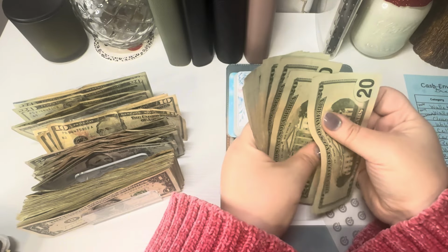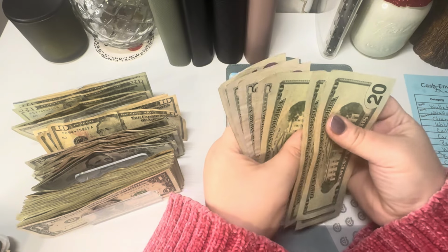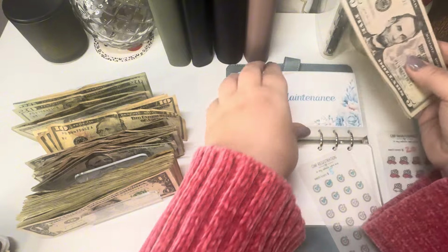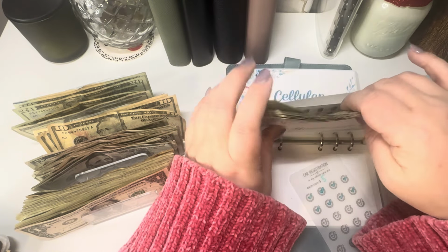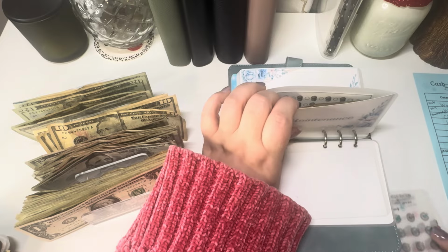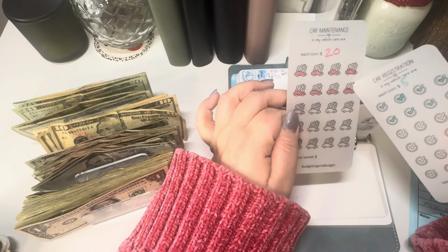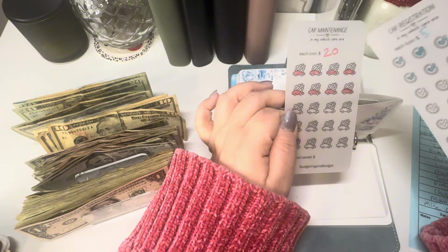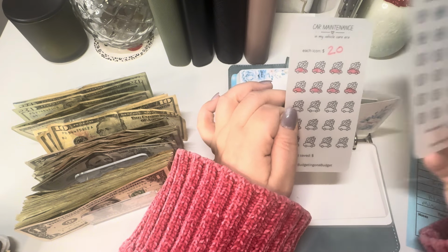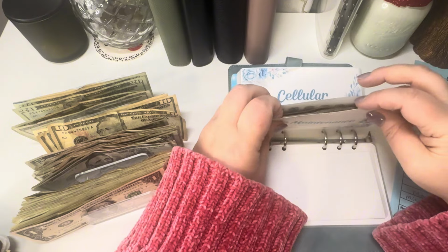I have 20, 40, 60, 80, 100, 20, 40, 60, 80, 90, 200. I have my tires sitting back there. Once I complete the car maintenance card, I think I will start the tires. So this is 80, 1, 2, 3, 4. So that'll be 400 for car maintenance, and then I'll start the tires.